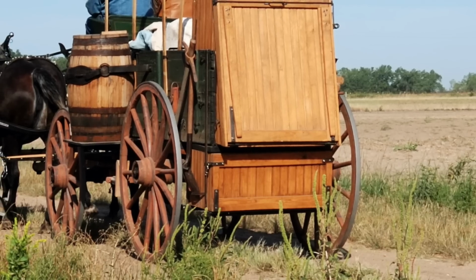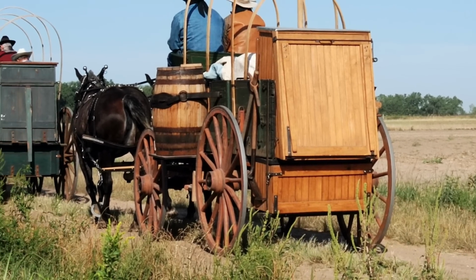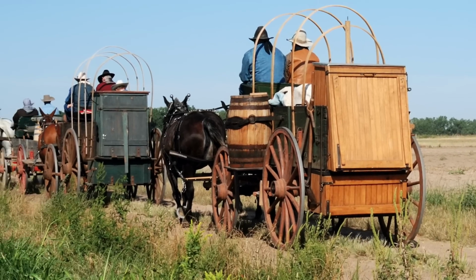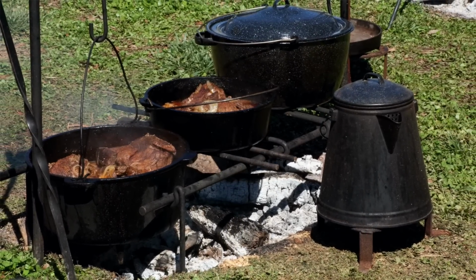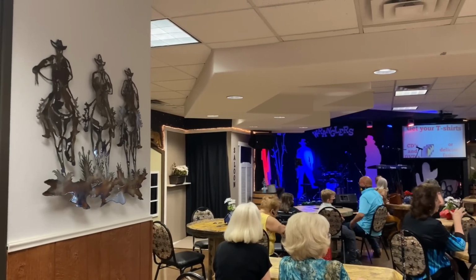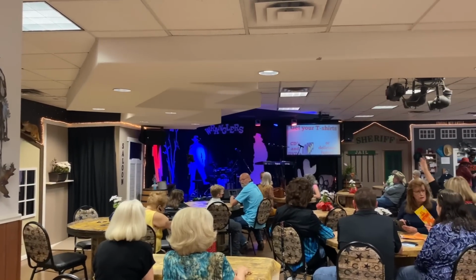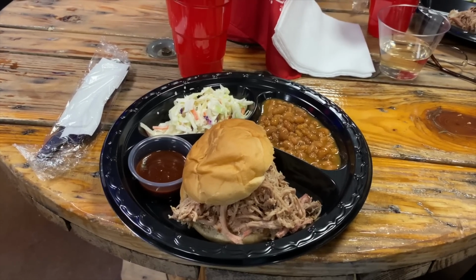For those of you who may not be familiar with a chuck wagon, it's the name given to the venerable old wagons that accompanied the cattle drives back in the Old West. They were equipped with all the food and utensils to feed those hungry cowboys on the road. Here at the Firelight Barn, you're seated at rustic tables with great Western decor and served a meal of pulled pork and baked beans by members of the family.